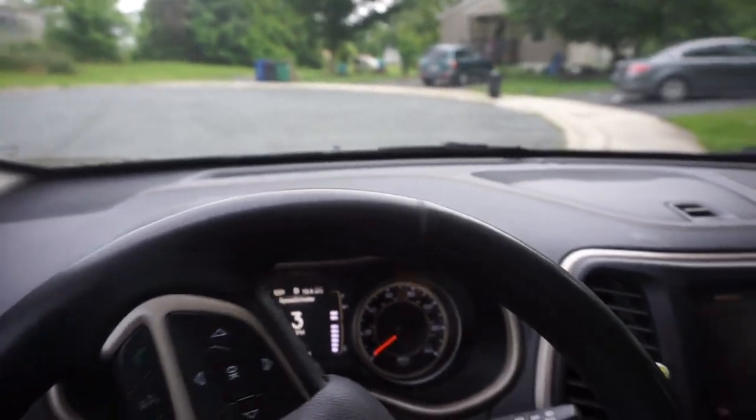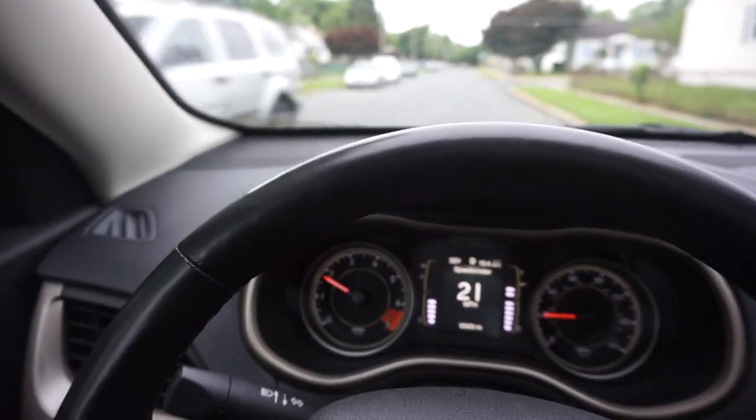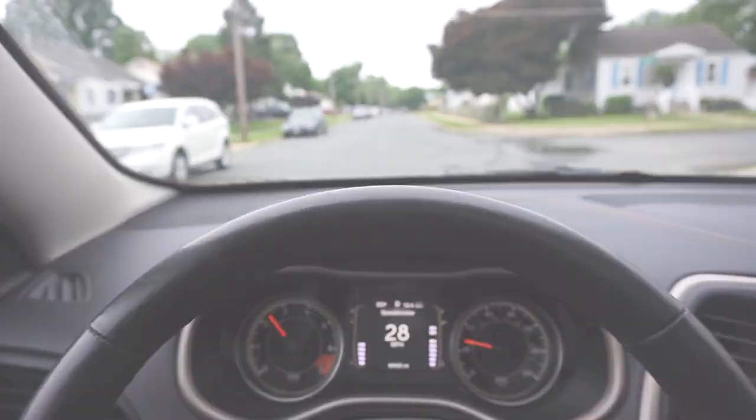We're gonna see how it is with the handling. We're gonna make a little U around this cul-de-sac. Keeps the groceries in the back. All nice. Now we back on the road.